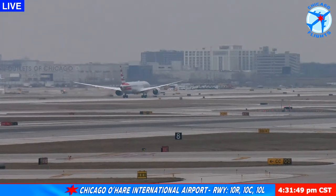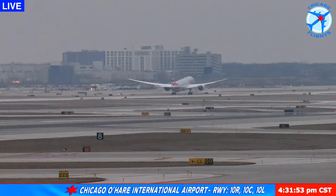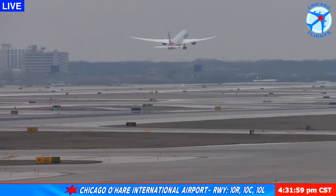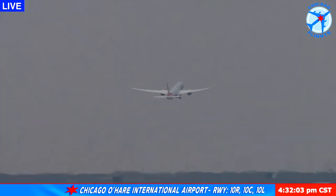590 Tower at Charlie, cross me 10 left, then contact ground point niner. Okay, Charlie, cross him. Ground point niner. Runway 10 center, descend and maintain 7,000, or descend maintain 8,000. Stop 17,000, 8,000.